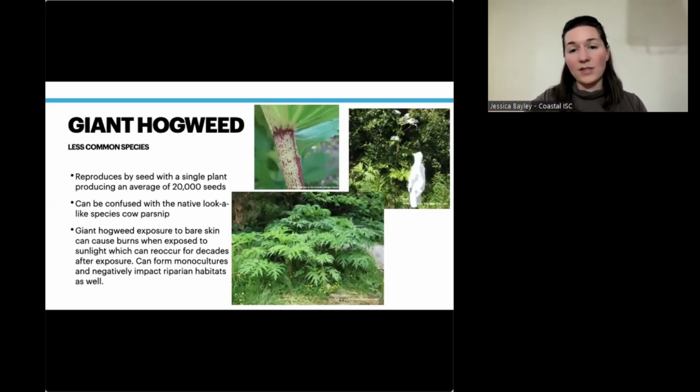You can see that person there. The plant is probably 3 or 4 feet taller than them when it's in flower. This one is very toxic. You don't want to touch this plant. It has sap that reacts with sunlight to cause reoccurring burns, and the burns can reoccur for 5-10 years. It's quite a nasty one, but has very large leaves, and I always like to say it looks angry.